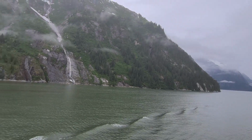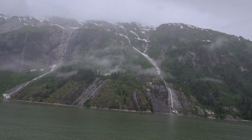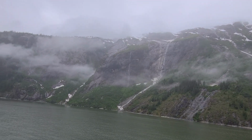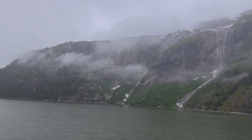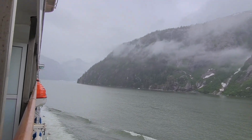Good morning from Tracy Arm Fjords. Look at this beautifulness here. Wow. I see the icebergs on the water, but they are small. I see big trees, waterfalls. This is the view from our balcony.